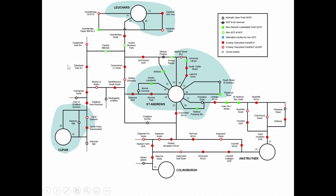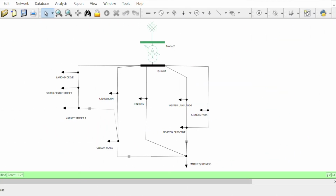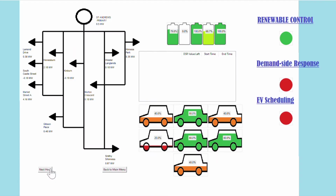IPSA software has been used to set up a realistic network in St Andrews. This allows us to run load flows every time the controller wants to make a change to check that this is in line with the network restrictions. If there are no restrictions exceeded, the controller can make these changes. If there is a restriction, the controller will have to make a different change or use another technique to make them balance. This makes sure that all the changes are realistic.